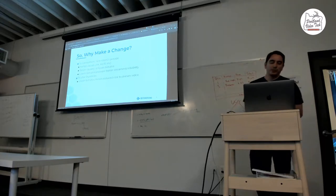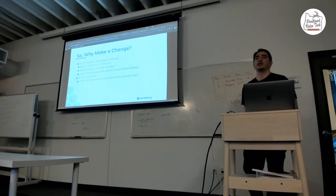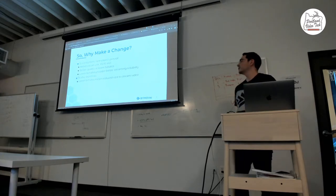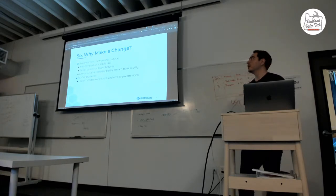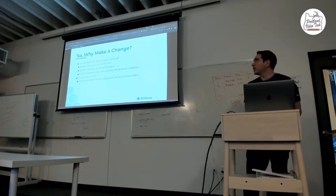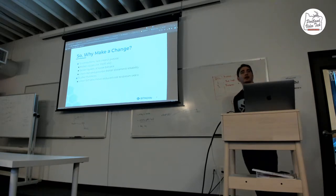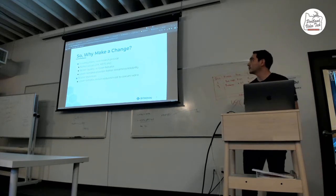So as we saw in the previous chart, H.264 was still the predominant codec. So why bother making a change? But if H.264 is supported everywhere, what's the value in making that change to a new codec? So with new codecs come better features. Things like HDR and color matrices are supported in these newer codecs, not necessarily in legacy codecs.